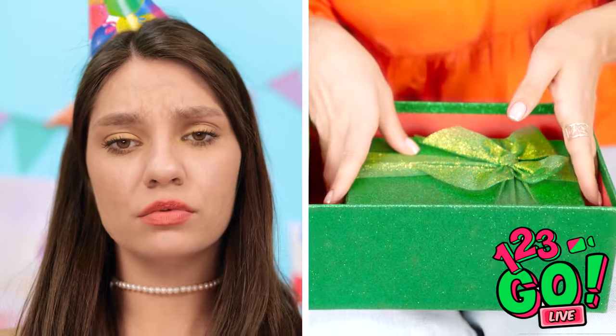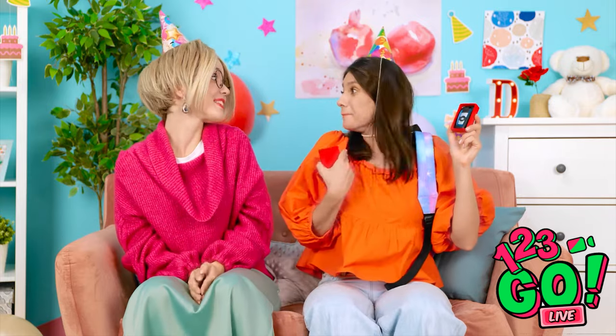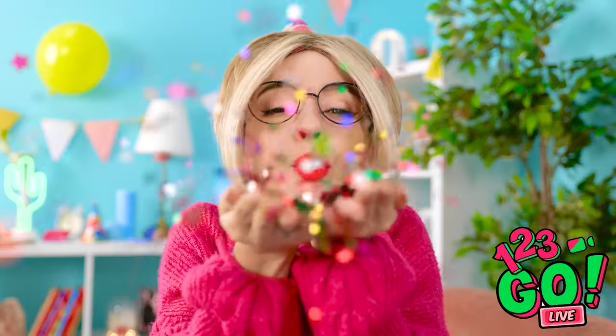Another box? Okay, kind of fun. A smaller red box. How many boxes are there? It's not very big, is it? She has no idea. Open it. Okay. You're kidding me! A car? Mom? Seriously? Woo! This is the best day ever!